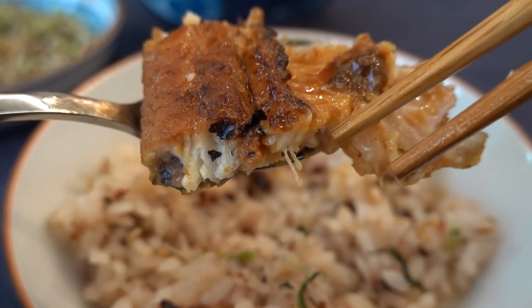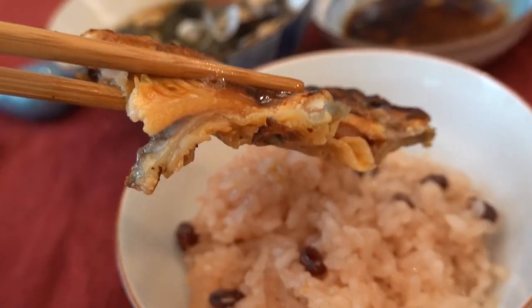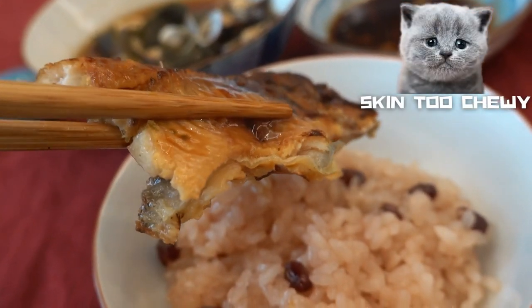Okay, a few negative points of this particular unagi. There are small little bones in there. I mean, you can still eat it with a bone, but it's not a nice feeling. And I think ultimately it's the texture, the elasticity of the texture.